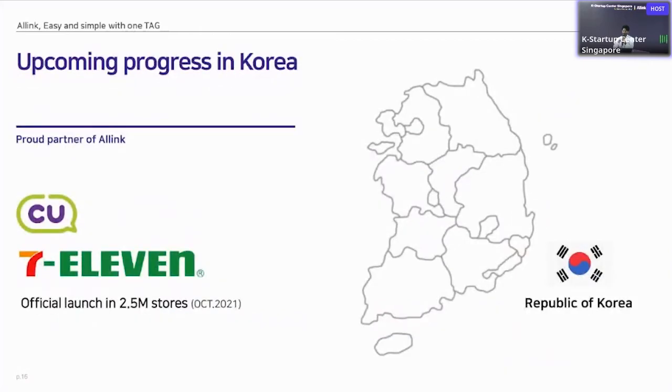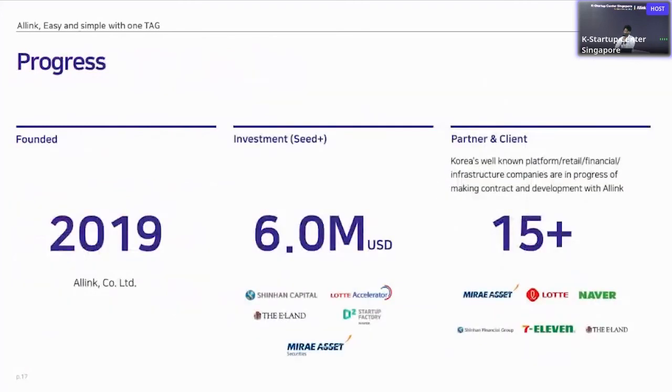Our recent progress in Korea is that one of our first partners, Mirae Asset, has launched their payment service, Mirae Asset Pay, and it is now available at CU, the biggest CVS company in Korea, and at 7-Eleven as well. We were founded in 2019 and have raised $6 million so far, and we're growing at a very fast pace.